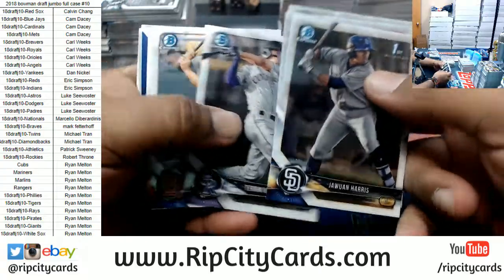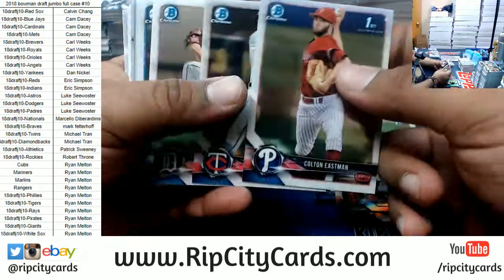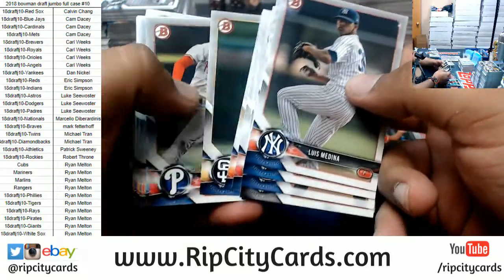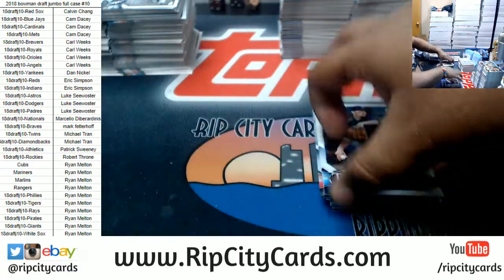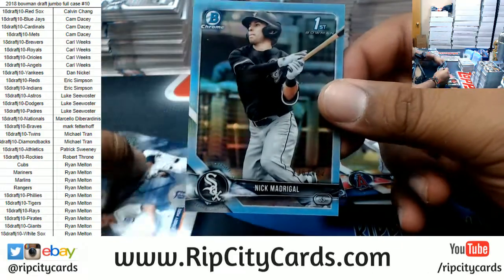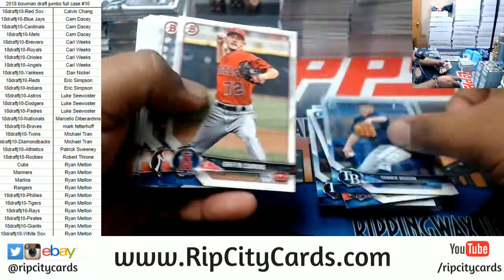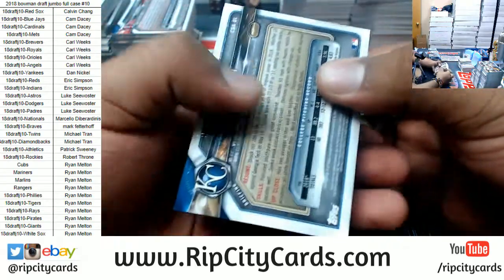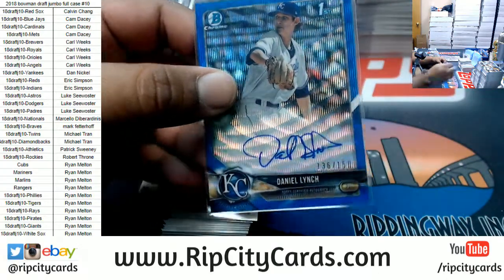See some chrome here. Yankees insert. Hey, would you look at that? More paper. Chrome. Jonathan India, Reds insert. Paper. Chrome. Need more paper. Followed by more chrome. Nick Madrigal, 402, White Sox. A little color to go with his autograph. Tigers insert, more paper, get that out of here. For the Royals, Daniel Lynch, autographed to 150. There you go, Royals with a little something something.